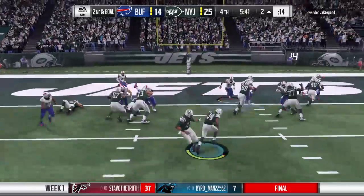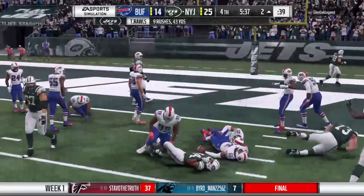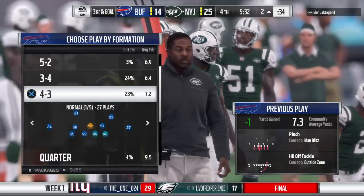Ohio! 2nd down, the ball on the 2 here, 2nd and goal. And he'll actually lose a little bit of yardage here, back to the 2. It'll be a loss of a yard, and that is going to set up 3rd and goal.